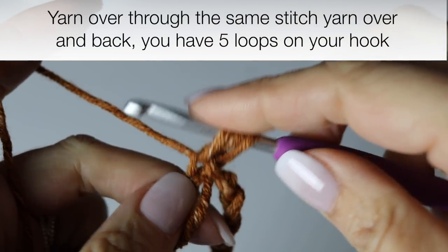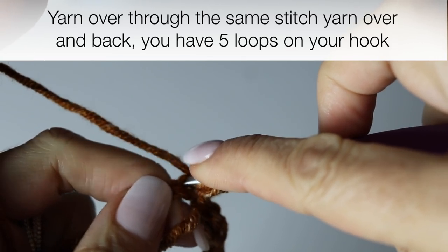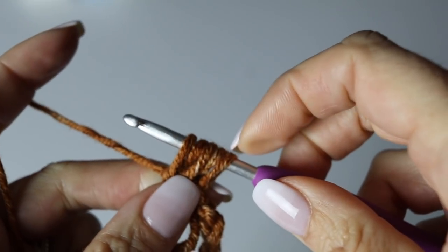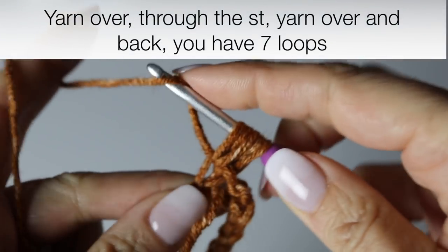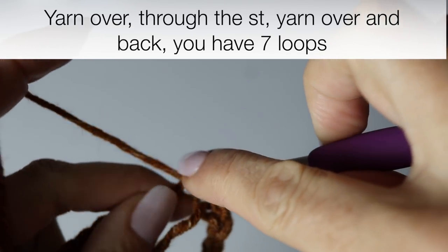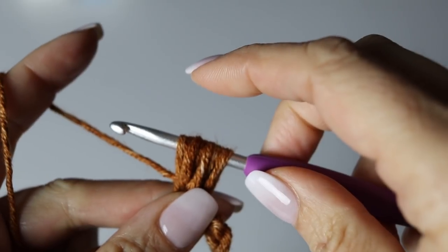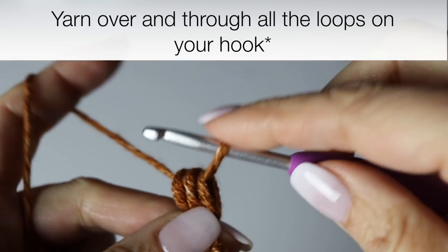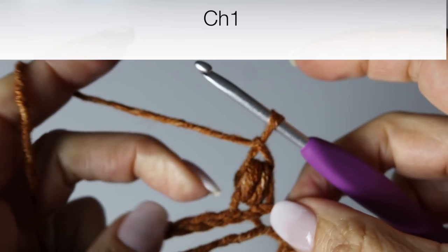Yarn over and through the same stitch, yarn over and back, give it a pull. You have 5 loops on your crochet hook. And then you're going to yarn over again, go back through the same stitch, yarn over and back, and you have 7 loops on your crochet hook. Don't forget to give it a little pull. Yarn over through all the loops on your hook and chain 1 to seal it.